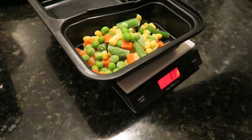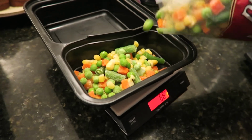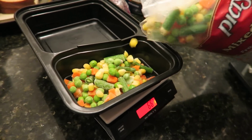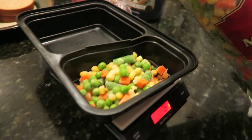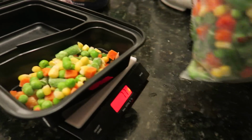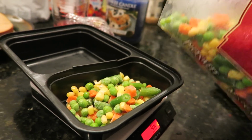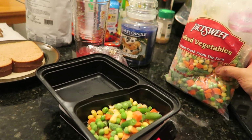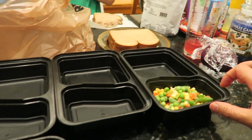While we're waiting, we can go ahead and prepare the vegetables. About 90 grams is equivalent to 27-30 grams of carbs. So we're gonna start measuring it here. Use that weighing scale, and we do each and every one, put about 90. This is good for fiber and also micronutrients. So now we have these prepared.